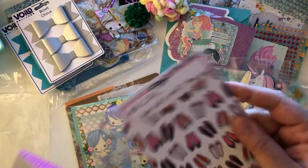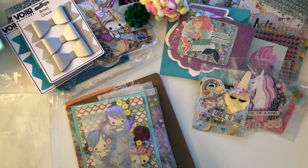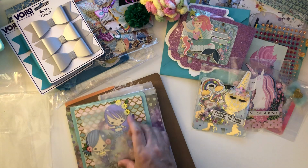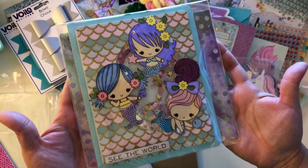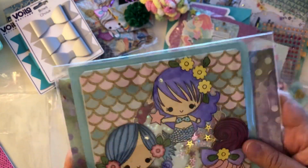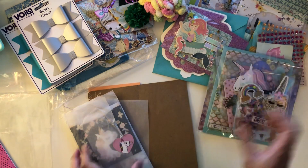Let me see her. This is her little card. Aw, that's so sweet. I'm so glad that I got your creative flows going. And then this is her handmade card, you guys. Look how adorable this is. It's a shaker as well. That's her envelope. Absolutely beautiful, Jen. Thank you so much.